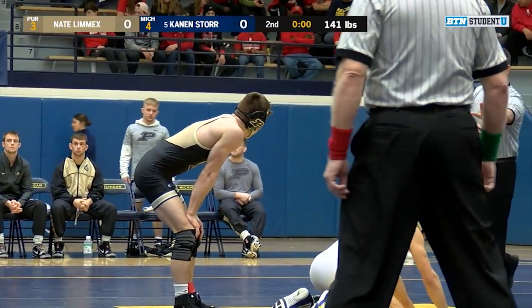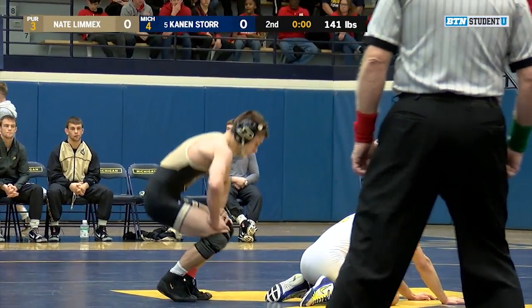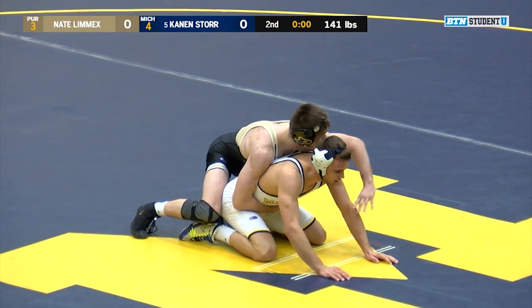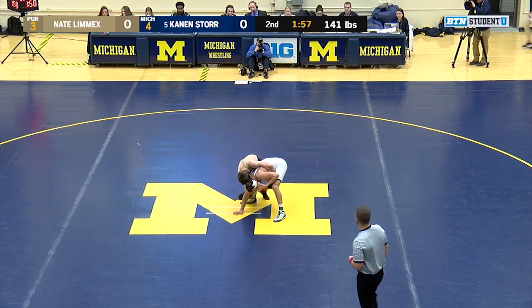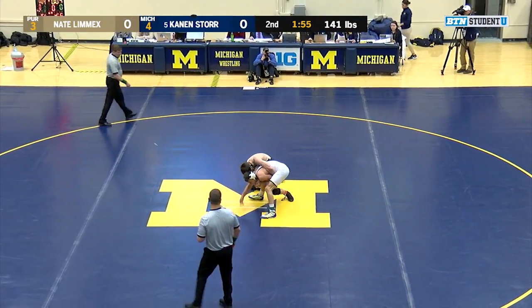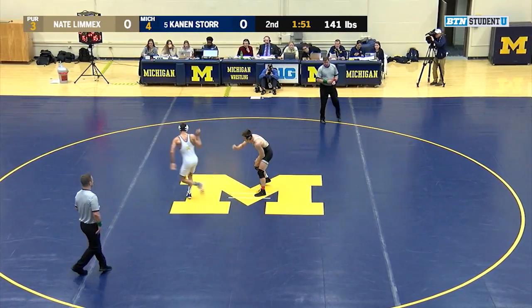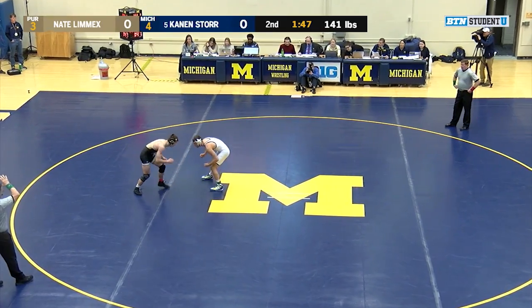Kanen Storr will begin the second period. Really interesting to see if either wrestler changes their approach here for this second period. Well, Storr is to his feet. Hand on the mat. Now he's working on the hands. Got his hips out, and he's out, and we've broke the ice here. 1-0, Kanen Storr.